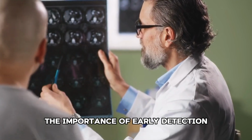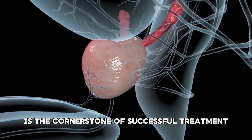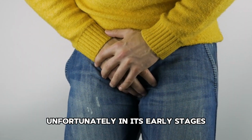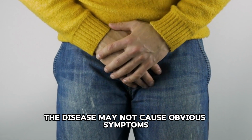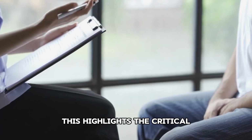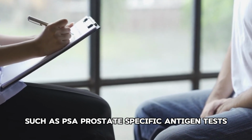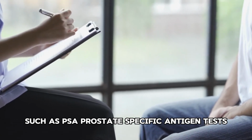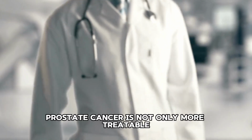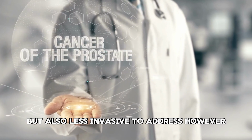The importance of early detection. Early detection is the cornerstone of successful treatment for prostate cancer. Unfortunately, in its early stages, the disease may not cause obvious symptoms, leading many men to unknowingly live with the condition. This highlights the critical importance of routine screenings, such as PSA, prostate-specific antigen tests, and digital rectal exams. When diagnosed early, prostate cancer is not only more treatable but also less invasive to address.